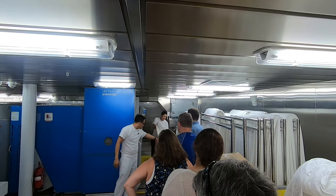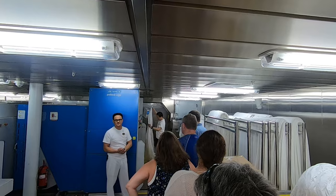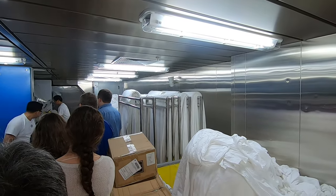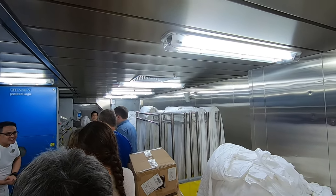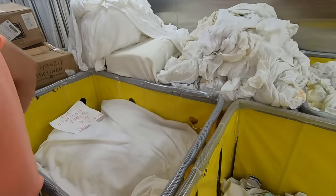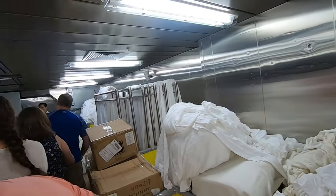We have different colors of the benches. The colored one is for the crew and the white one is for the guest. You're not allowed to use the white one. Right? As you can see on the other side, this one actually is a little bit wet, but when it comes out on the other side, it's already dry. You will see at the top the final results.